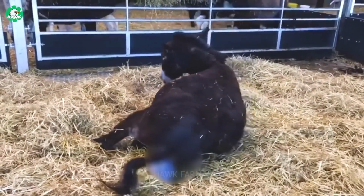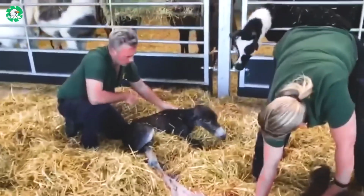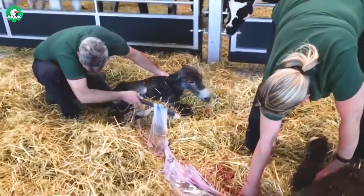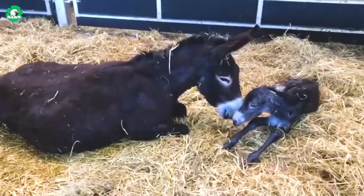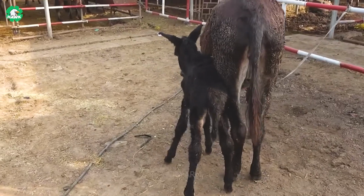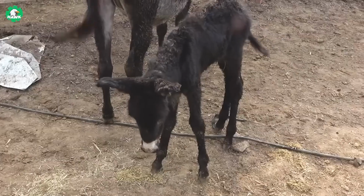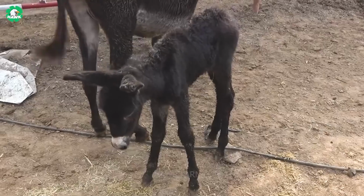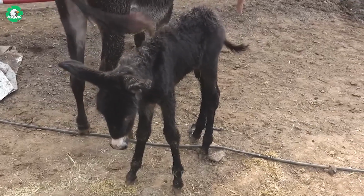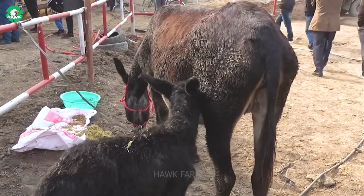Donkeys have a gestation period of up to a year, with an average of 368 days, meaning they typically reproduce only once a year. Newborn donkeys usually weigh between 18 and 25 pounds. From birth to 4 months old, they rely entirely on their mother's milk for nourishment and growth.